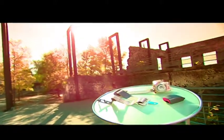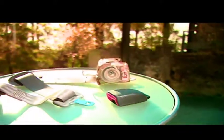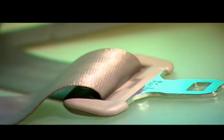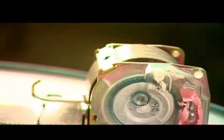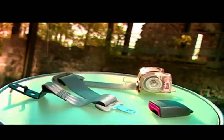It's an indisputable fact that seatbelts save lives. When a car comes to a sudden stop, the seatbelt prevents you from hurtling forward. It spreads the stopping force across the sturdier parts of your body, namely your ribcage and pelvis. You can sit safely in your seats as we bring you this one.